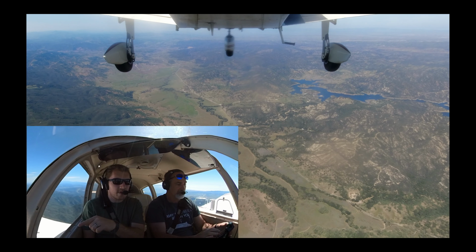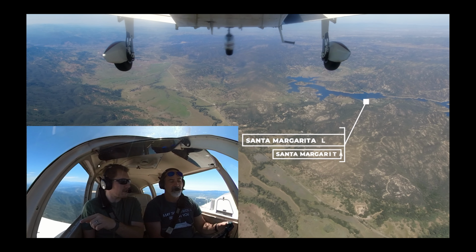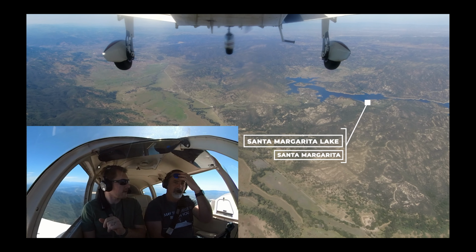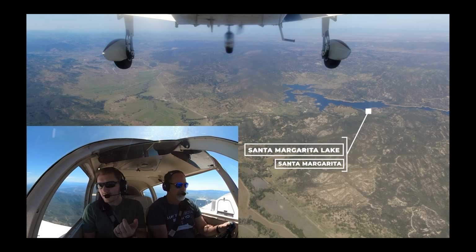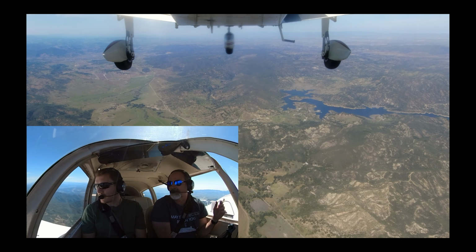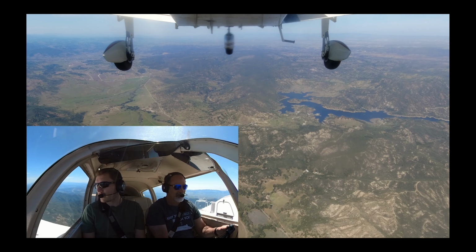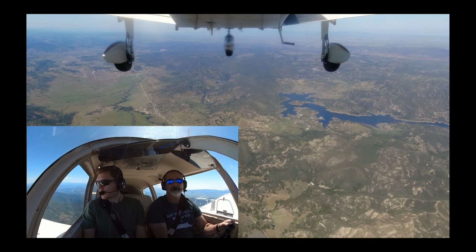Not supposed to swim in Santa Margarita. You can fish, you can boat, but technically your body's not supposed to touch the water. Because of the body oils or something? I don't know. I think it's actually used for drinking water or something. Well, so is Lopez, and we can swim in Lopez all we want. Yeah, true. I'm not sure. I just know technically you're not supposed to go in it.